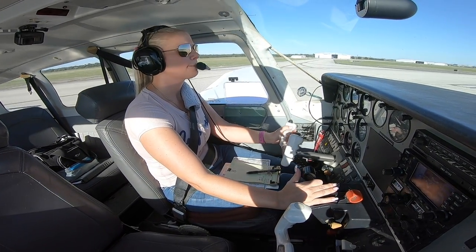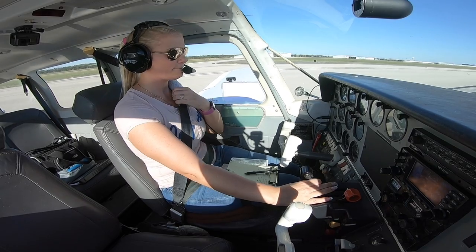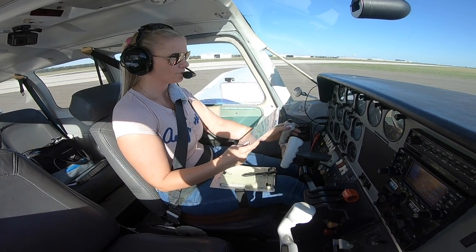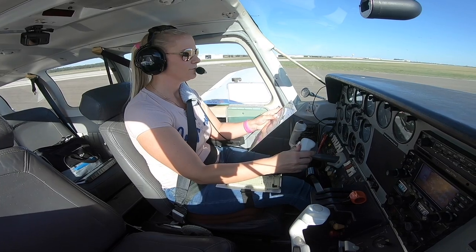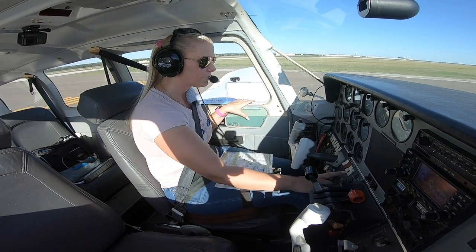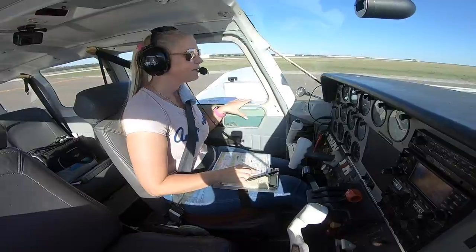Tower 5863, holding short 13 at Bravo, ready for departure. 5863, New Braunfels Tower, hold short 13 at Bravo for 2 arrivals. Hold short 13 at Bravo, 5863. Flaps up. Tomahawk 239 through Bravo, how far southbound?